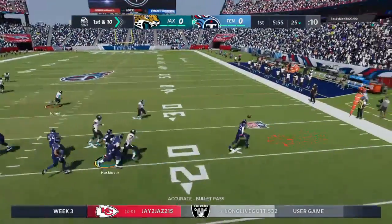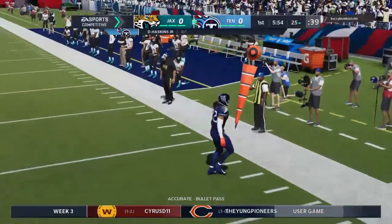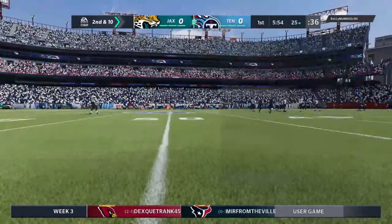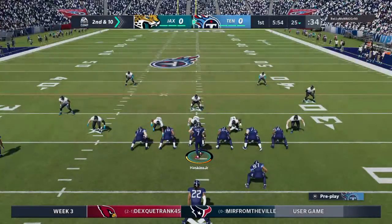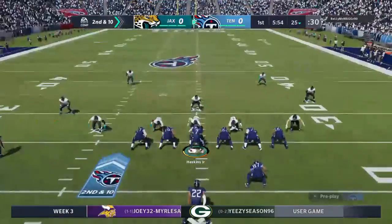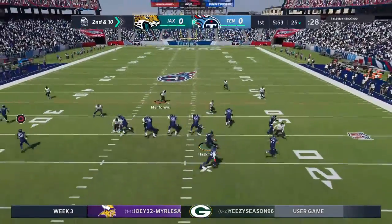On first down, it's Haskins, and incomplete to open things up. It certainly didn't appear that that's where he wanted to go with the ball initially, so he tried to get something out of it by dumping it off to his running back unsuccessfully. An incomplete pass leads to 2nd and 10 from the 25.